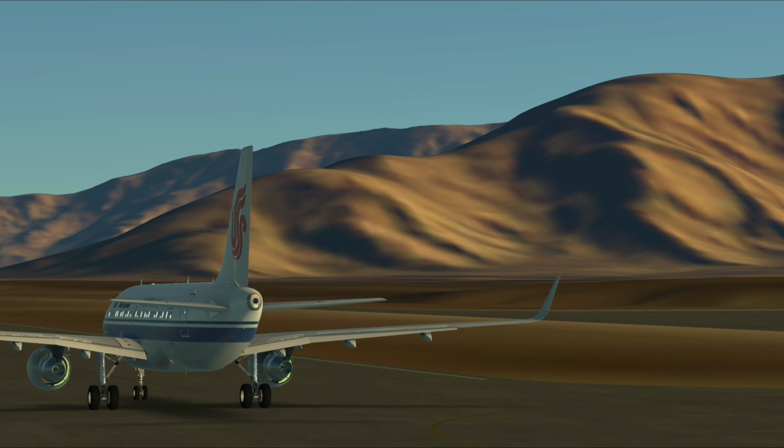Okay, ready for departure. I did not announce. It's slow down enough. Departing to the west. Lhasa Unicom, Air China 4404 is taking off runway 27 right, departing west.